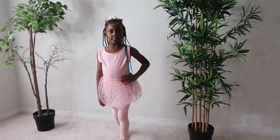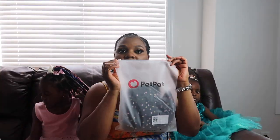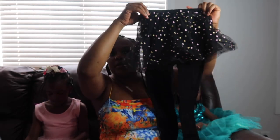I have another one that I've got also in a different color. This is the next leggings, and this one is in black and then purple. So this is what this one looks like. So guys, these leggings, they were on clearance and I paid $2.99 each. So that's a steal right there. It's not bad at all for $2.99. This is a really good buy.